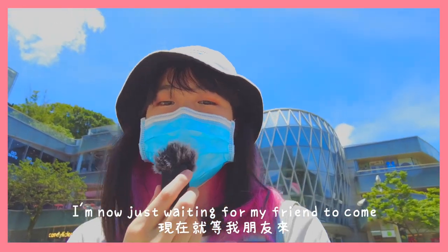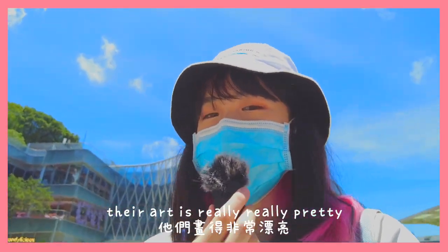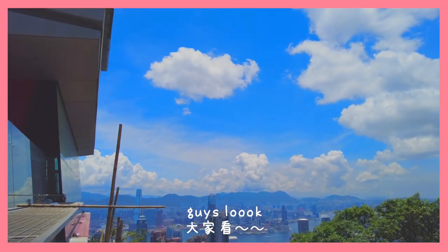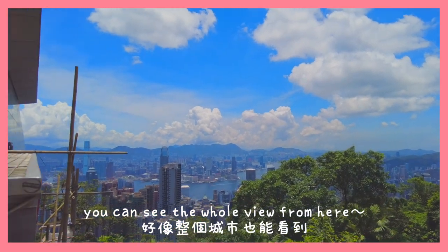I'm now just waiting for my friend to come. You may or may not know them because their art is really, really pretty. So yeah, slay. Guys, look, it's Hong Kong. You can see the whole view from here.